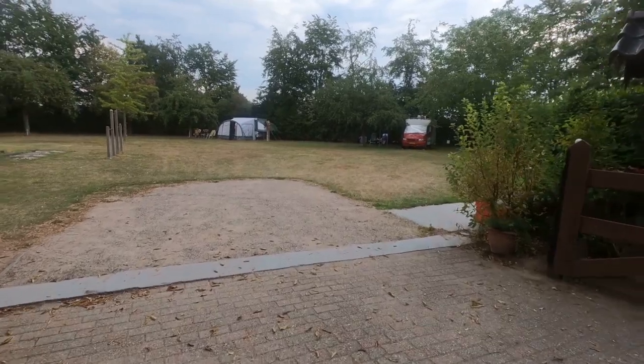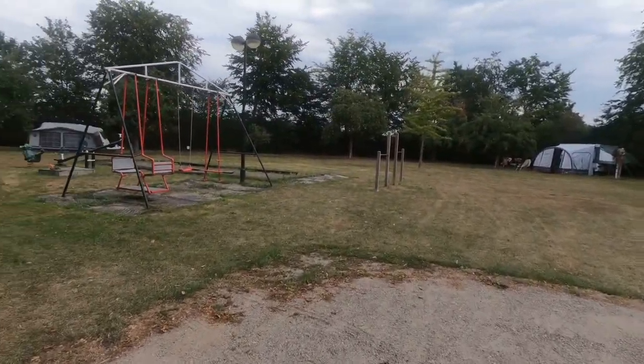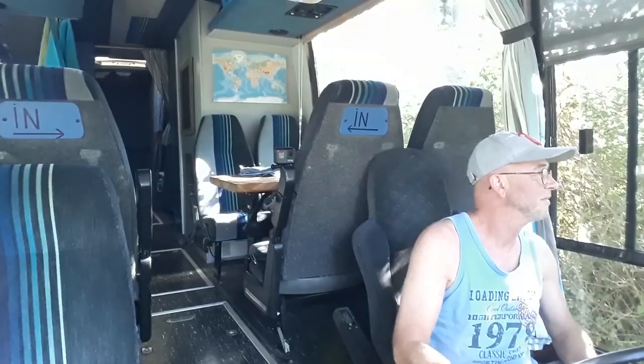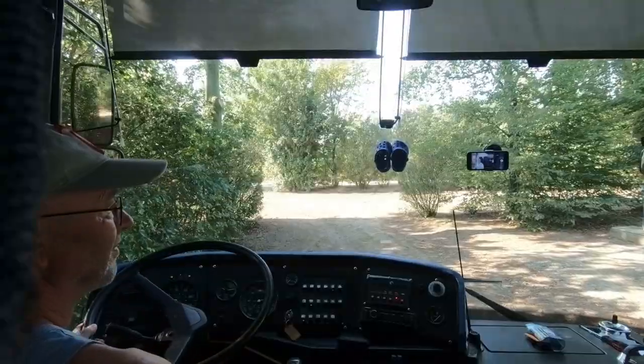Now this little campsite is accessible for almost any vehicle and charged me 15 euros and 50 cents a night. For me, my two dogs and my big RV, which is not too much. Let's leave and go to number two.